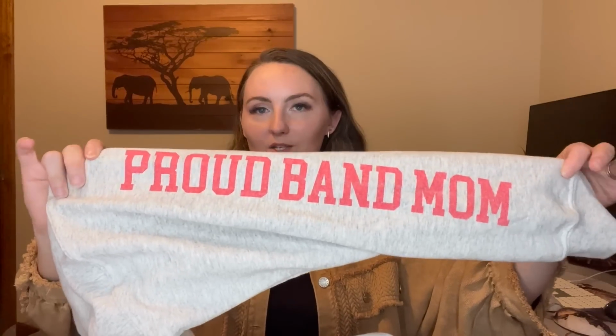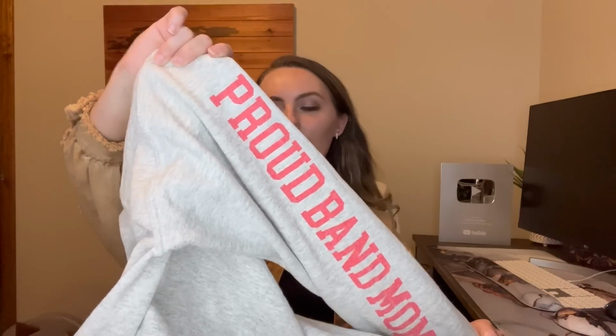So this is the Gildan 18000 in the color ash, and it did print really nicely. Here's what my saxophone looked like, and I got this graphic from, you guessed it, Creative Fabrica. And then the arm print turned out really, really nice as well. And this is how much the full printing space takes on a sweatshirt. So this is what the full print would look like, and this is in a size medium for reference.